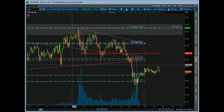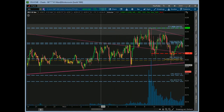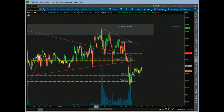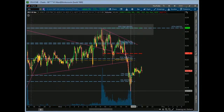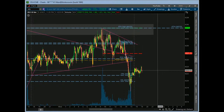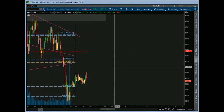We lost the triangle this morning. Look at that triangle. I mean, you just can't ignore the beautiful geometry of this, right? 1, 2, 3, 4, 5. Have a nice day. Right? I mean, once we confirm below that, it's over, right? Look how cool it is. I love that. It's one of the coolest things about trading, just that geometry, how it plays out sometimes. So really, really cool stuff.